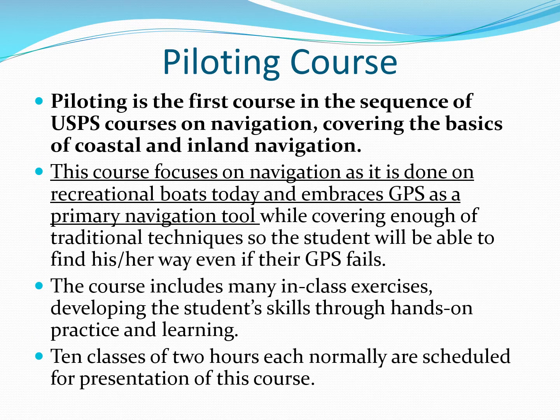The piloting course is the first course in a sequence of USPS courses on navigation covering the basics of coastal and inland navigation. This course focuses on navigation as it's done on recreational boats today and embraces GPS as a primary navigation tool while covering enough traditional techniques so the student will be able to find his or her way even if their GPS fails. The course includes many in-class exercises, developing the student's skills through hands-on practice and learning. Normally 10 classes of 2 hours each are used for the presentation of this course.